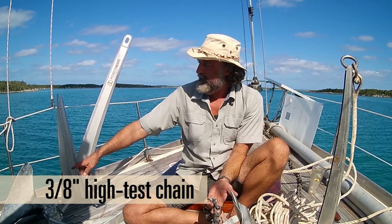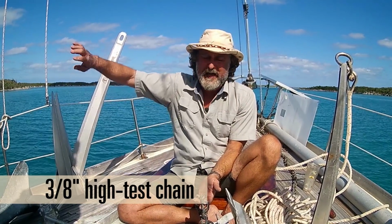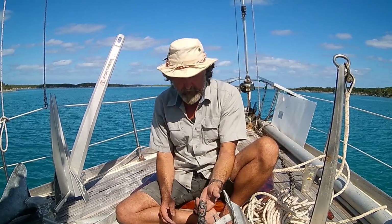As much as that big anchor holds the yacht, this chain is responsible for holding the yacht. Just lying on the bottom is a big deal. Also, lying on the bottom, when the yacht pulls on it, it has to lift all that chain before it pulls on the anchor. It takes a lot of energy out of the boat. We're going to go into more detail about anchoring tactics in a different video. But in this one, suffice to say, that's rode.